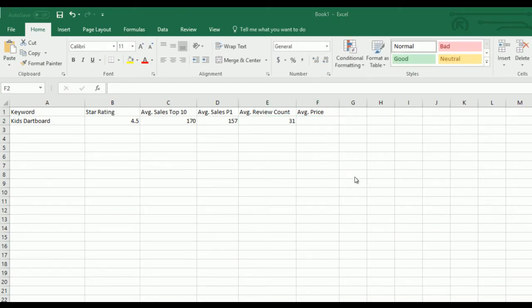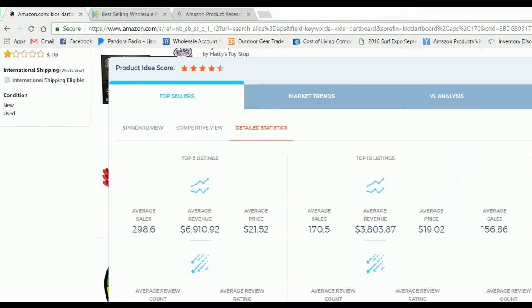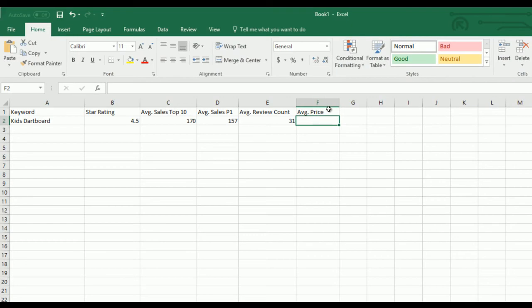And then we go and look at the average price on page 1. This will tell us kind of what kind of price point we need to source and look for. So the average price on page 1 is $18.40. That means in order to have a good product, this is only one step. This is just seeing if there's a good market for it. We've still got to find a product that we can sell. But this tells us this is our average price. We need to find something that we can buy in the $4 to $6 range, and then we can make a tasty profit on it. So there's number 1.